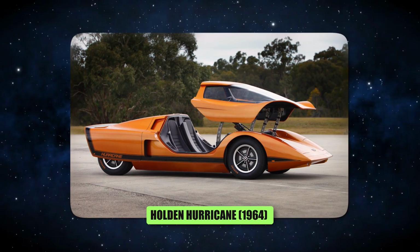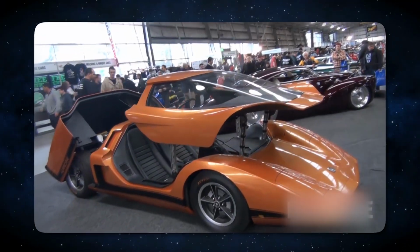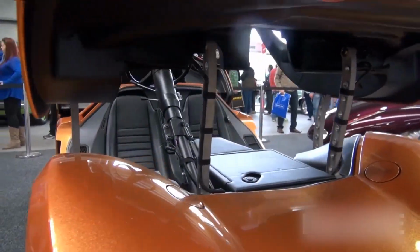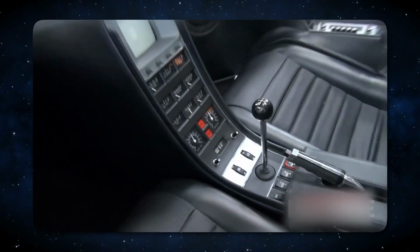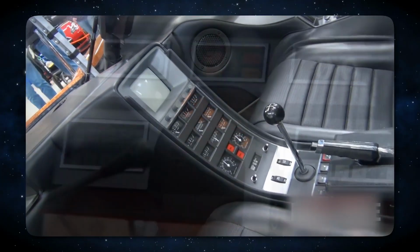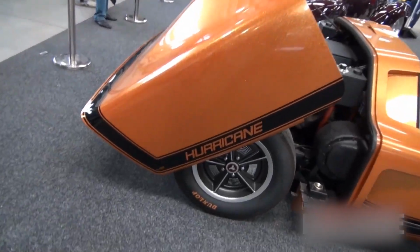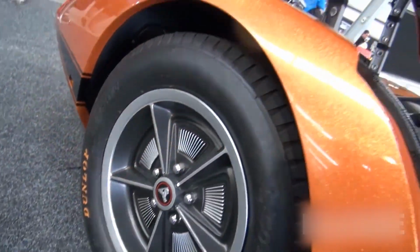The Holden Hurricane. The Holden Hurricane was a special car built in 1969 not for racing, but to test new ideas for future cars. It was like a science experiment on wheels. Ditch the conventional doors. The Hurricane had a dramatic canopy that swung forward over the front wheels, making a stylish entrance effortless. The interior was a technological wonderland for the late 1960s.